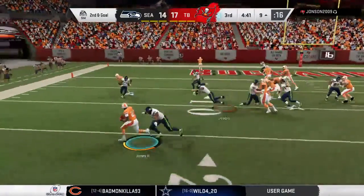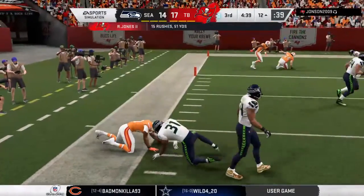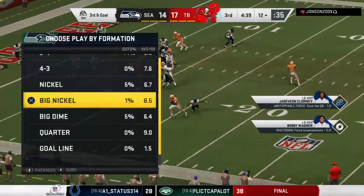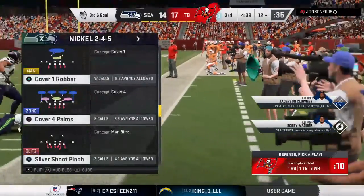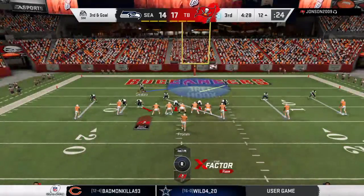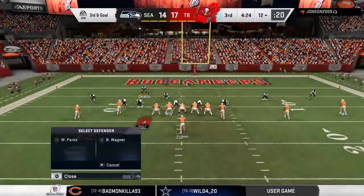They'll try again with Jones. That's a big loss of 3, and it brings up 3rd down. Well, partner, I guess sometimes it's just a matter of philosophy. Some say run it until they absolutely stop you, and others say, well, when you think they're about to stop you, fool them a little bit. I guess they should have tried to fool them on that play. They've been stuffed twice here for losses. Now it's 3rd and goal.